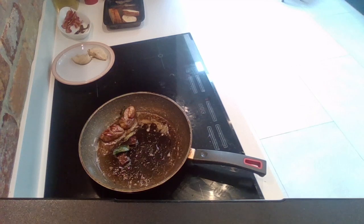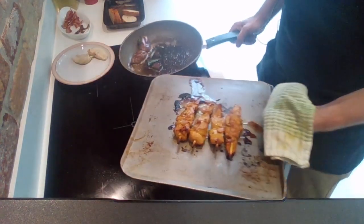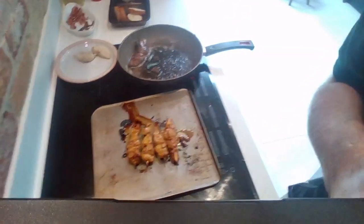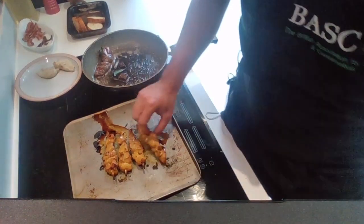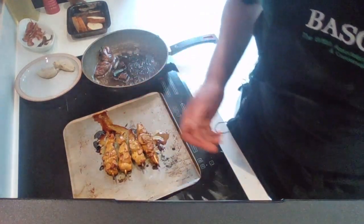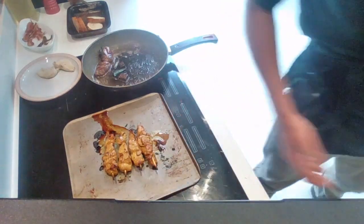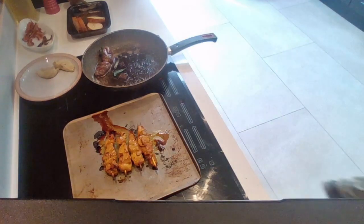My skewers, I'm just checking. They look perfect to me. I'm just going to move that over. So nice skewers, lovely, slightly charred, cooked on the outside, cooked through, really nice flavour, lovely smell coming from that. And how easy is that to eat? How easy is that to enjoy, really? Just with some simple pheasant breast.